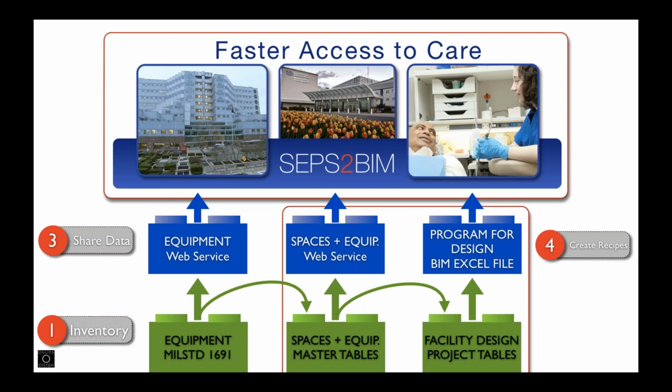It's really a method to move data efficiently throughout the life cycle and all the different stakeholders. So faster access to care is the goal of VA, and having good data, a good foundation, and we describe it as Legos, which you'll hear later on, about why we call these Legos, that plug together and help an owner to work with their data about facilities and assets.